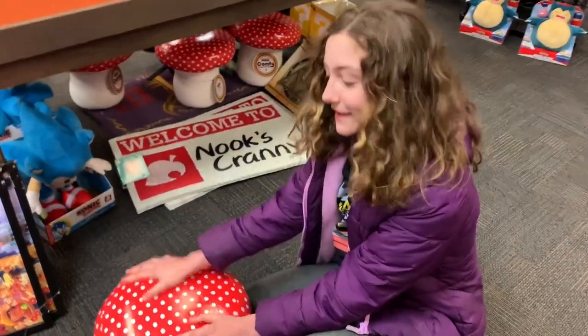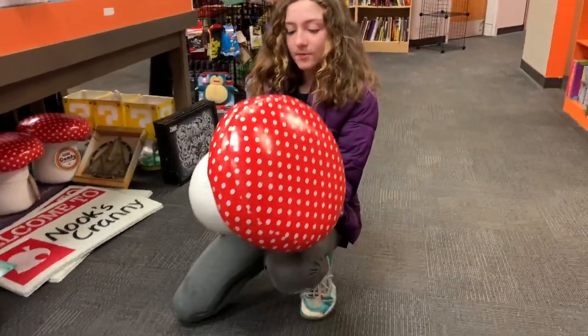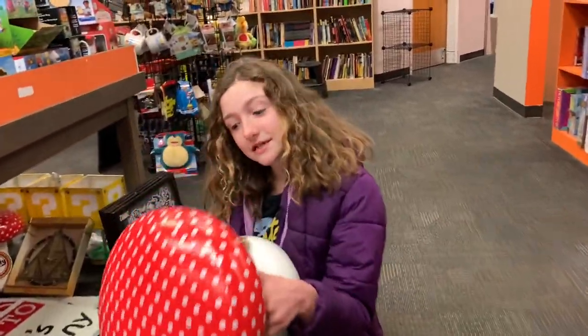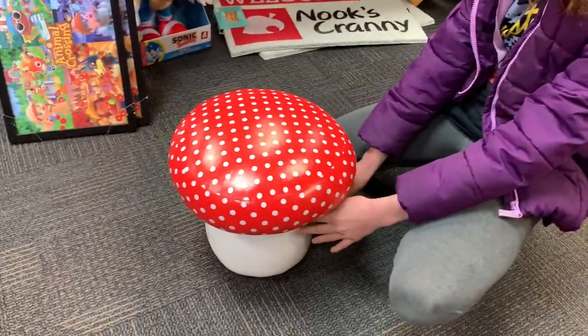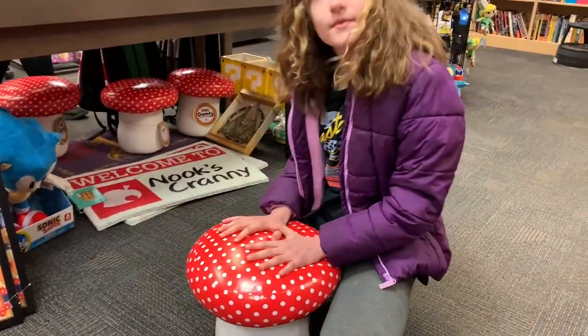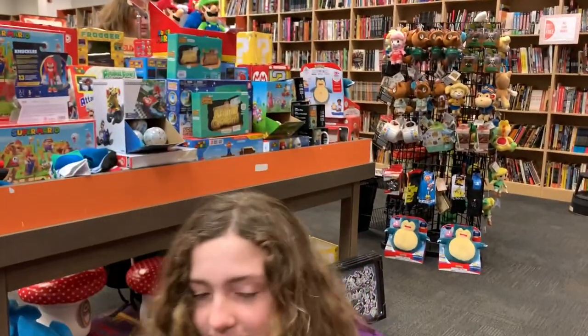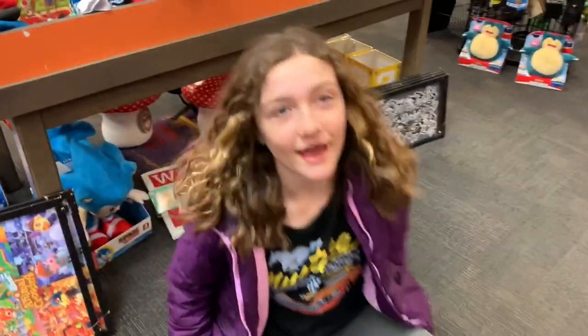Okay, so what'd you find there, kid? I found some Mario stuff, but they're mushroom seats. Oh, so it's like a mushroom seat. Set it on the ground, let's take a look at that thing. Is it like an ottoman or a seat? It's like a seat. And it's a very comfortable seat, too. So perhaps a good one for playing Mario Kart, huh? Yeah, and a good fort.